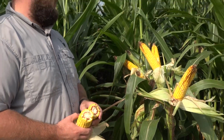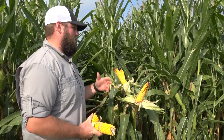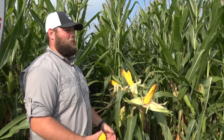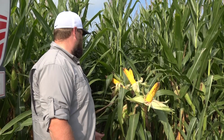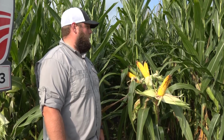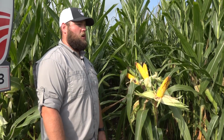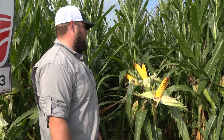So population wise, we can put this one all over the board. They plant it all the way out in Kansas at 12,000 in some of that dry land type product, and then we've got it under pivots all over the Midwest at higher populations. So if my guy's really looking for that top end yield, this is the product that we kind of go towards.